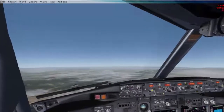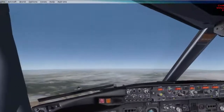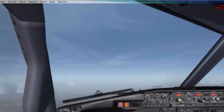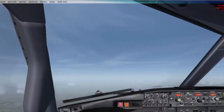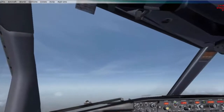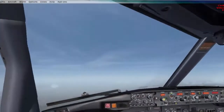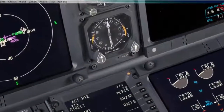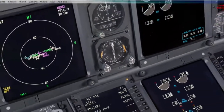So once we get to flight level 200, I will contact you back, as well as contacting the tower back. Guys, we've had our mic muted this whole time. Right, so let me say the stuff I haven't been able to say.